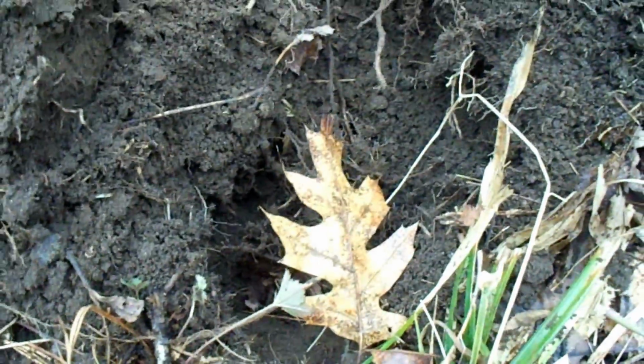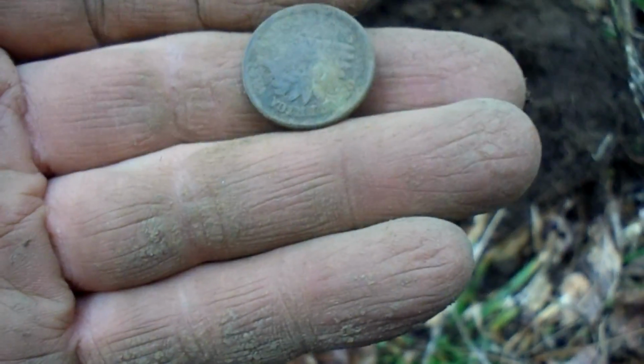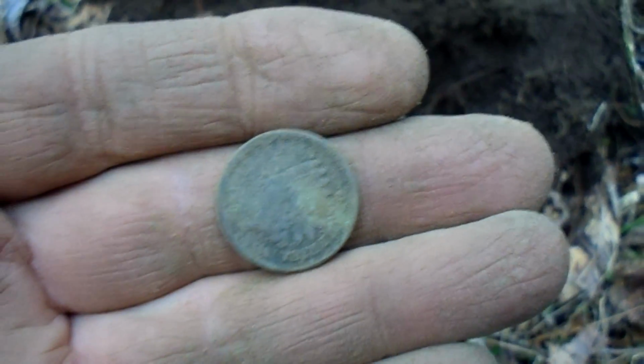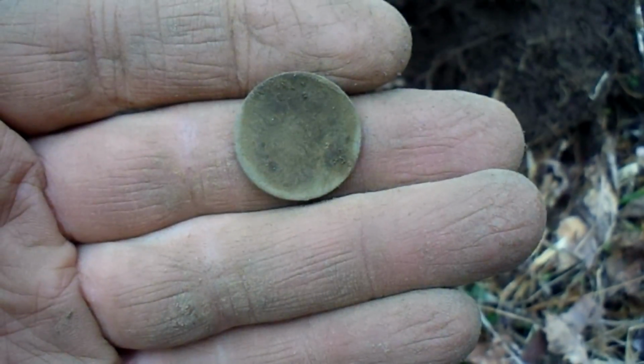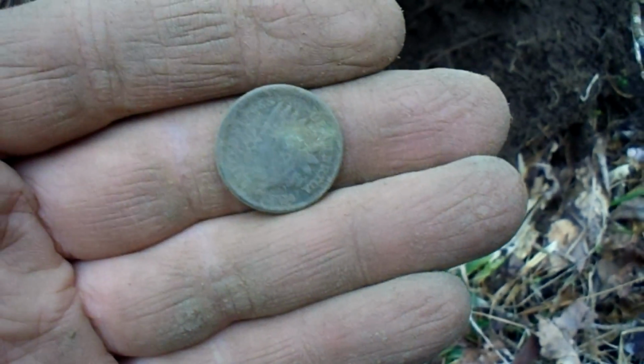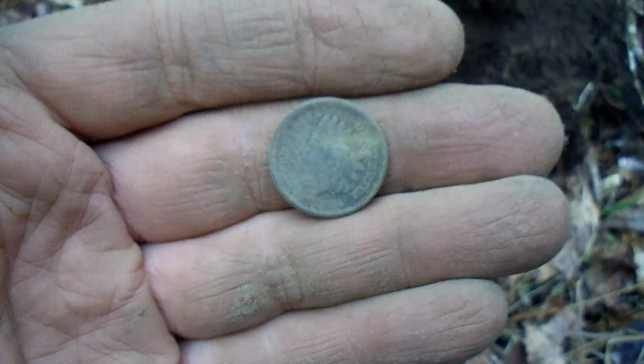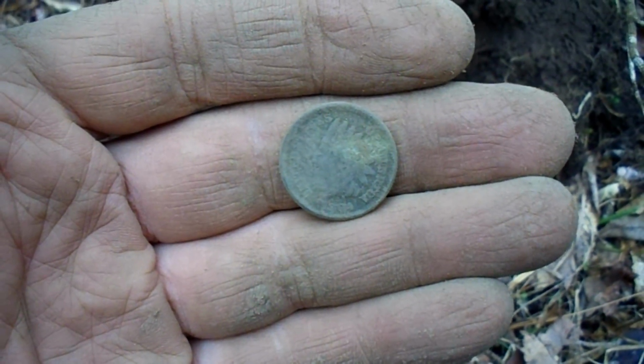Alright, this is a toughie. Lots of bushes and sticks and trees in the way. Fairly deep too, 5-6 inches down. I don't know if you can see that or not. 1864. Indian head cent. Not too bad, I don't know. Everything in this spot tends to flake. Anything that's brass or copper. It doesn't look that bad though. Good find. On to the next.